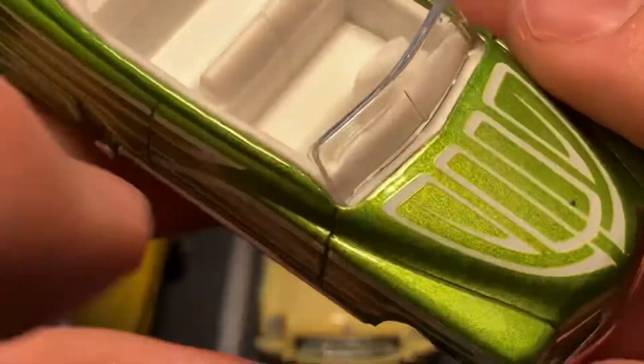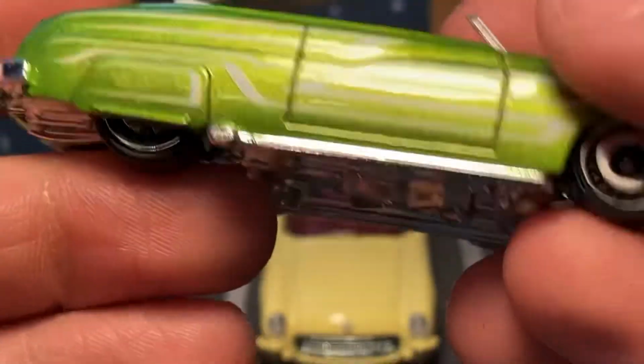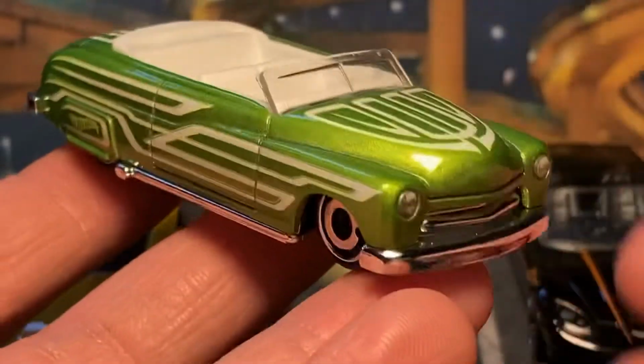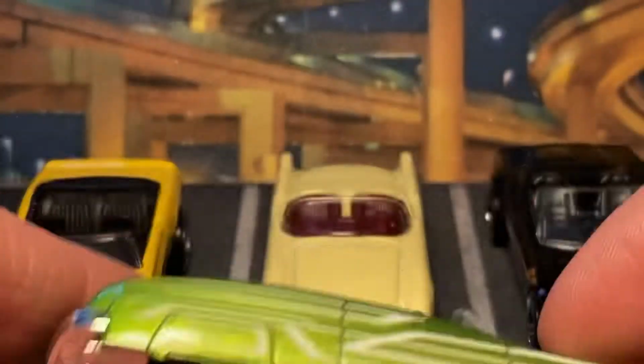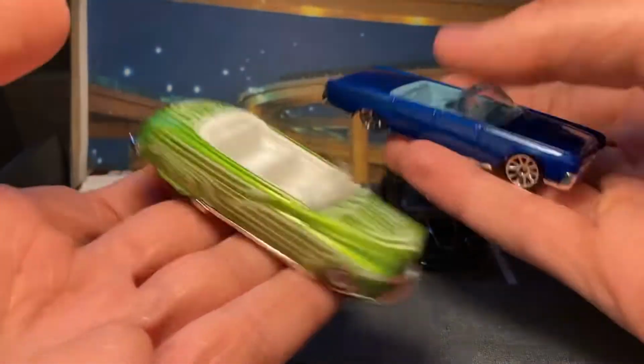Merc. There's your very plain interior. Hot Wheels. Got side exit exhaust. Bam. Very nice vehicle to go with Lincoln.